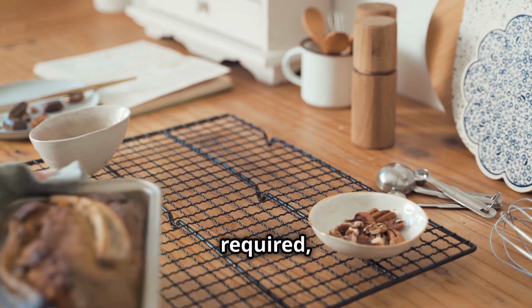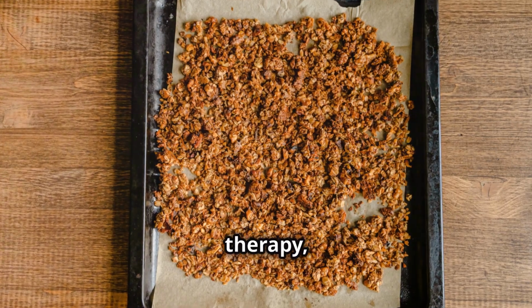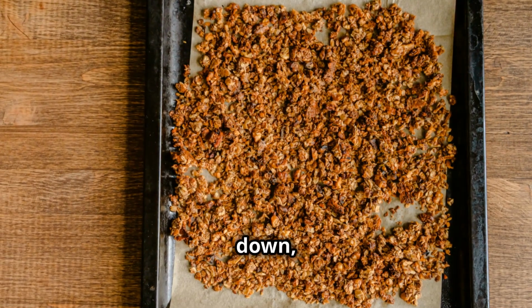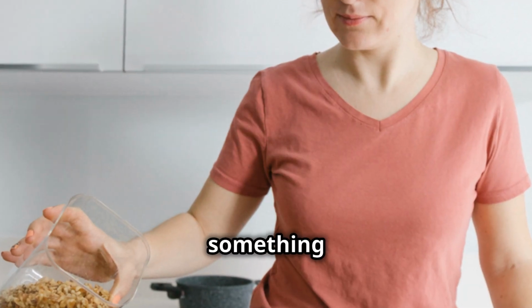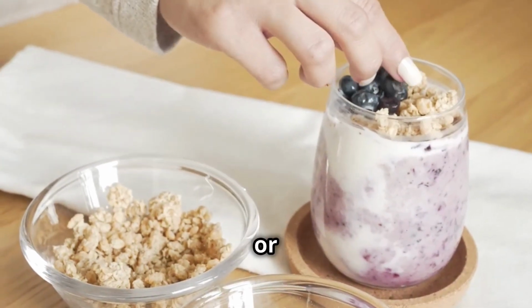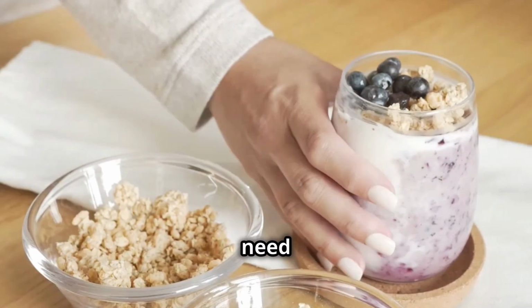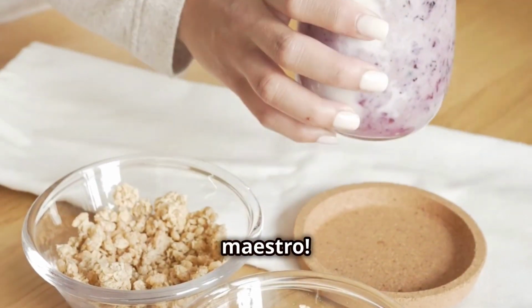No fancy equipment is required, just a mixing bowl, a baking sheet, and your oven. Think of it as culinary therapy, a chance to slow down, connect with your food, and create something truly special with your own two hands. Whether you're a seasoned baker or a kitchen novice, this guide will equip you with all the knowledge and inspiration you need to become a granola-making maestro.